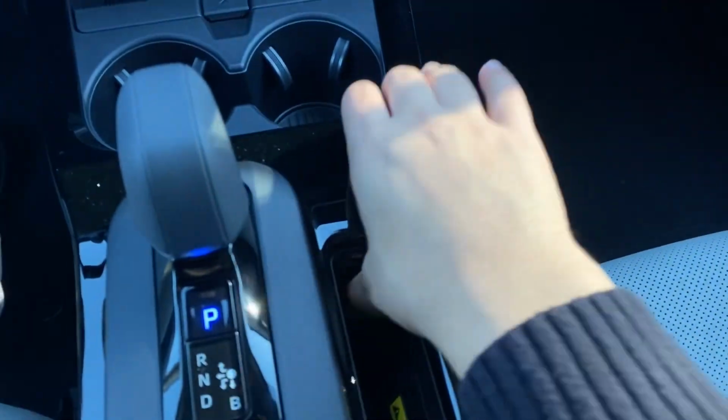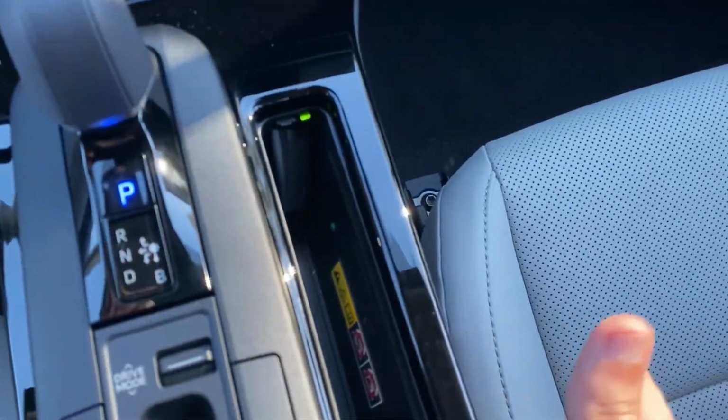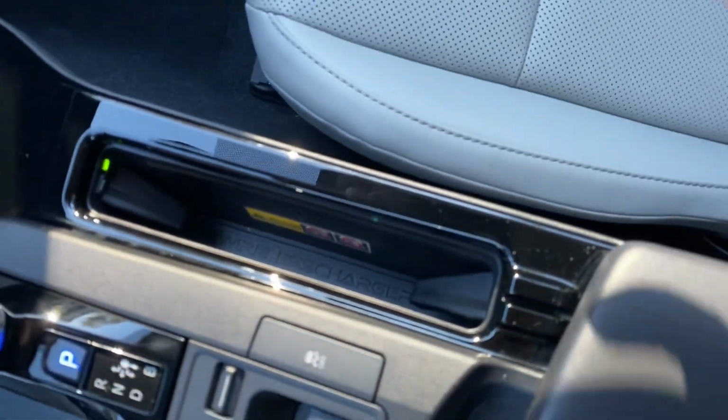You get these fingers which hold it in place. You can power it off if you don't like the light showing that it's on, but it should automatically turn on when you slide a phone in. And if you look right there, it says wireless charger, in case you weren't sure what this thing is. So yeah, I guess there's that.